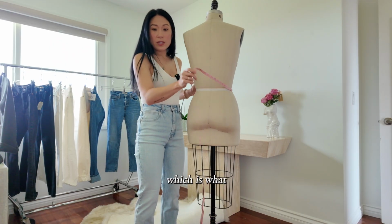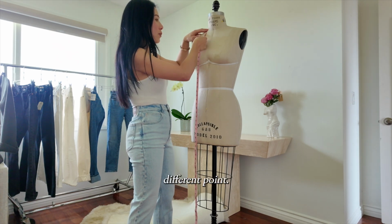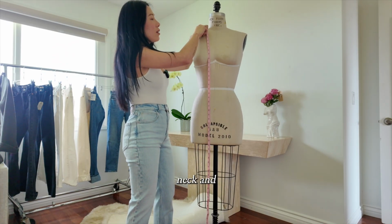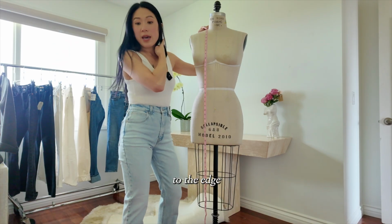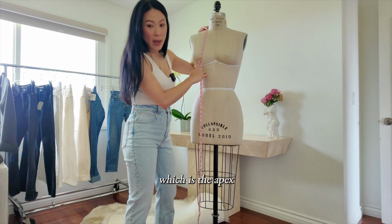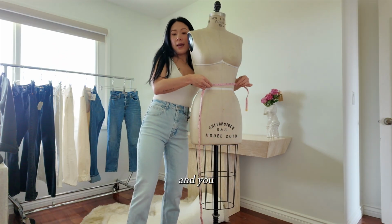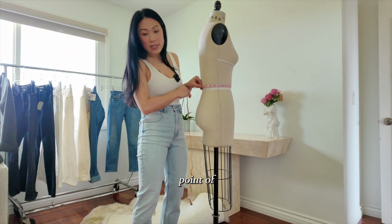And then this is the waist. So what I was saying is that everybody's waist naturally starts at a different point, but average is about 16 and a half, right? So from the high point shoulder, which is this neck and shoulder point, like where there's a shoulder seam on a shirt and closest to the edge of your neck, you measure down over the chest, the apex, over this point. Come down to 16 and a half. That's when you drop it, and then you twist and you measure the waist across. Usually it's just the smallest point of your waist.